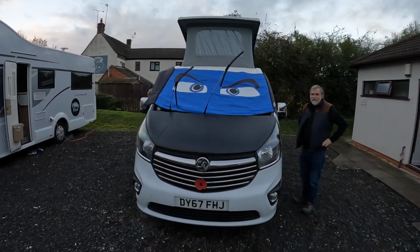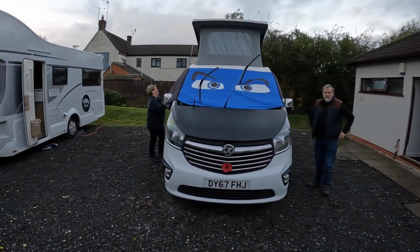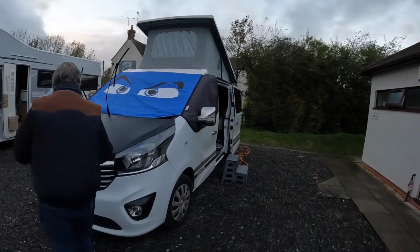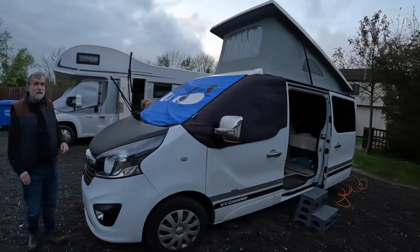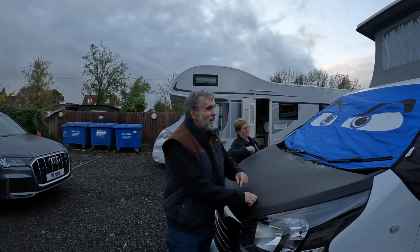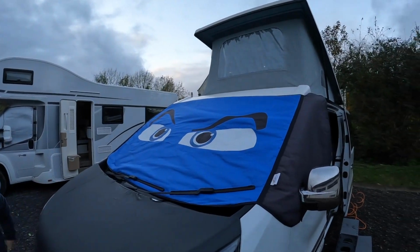It is the Cave Mobile. Kev and Kate. I absolutely love this van. What's that, Kev? Best side, Stu. Oh, your best side, yeah. There we go. The eyes are on. The eyes are on.